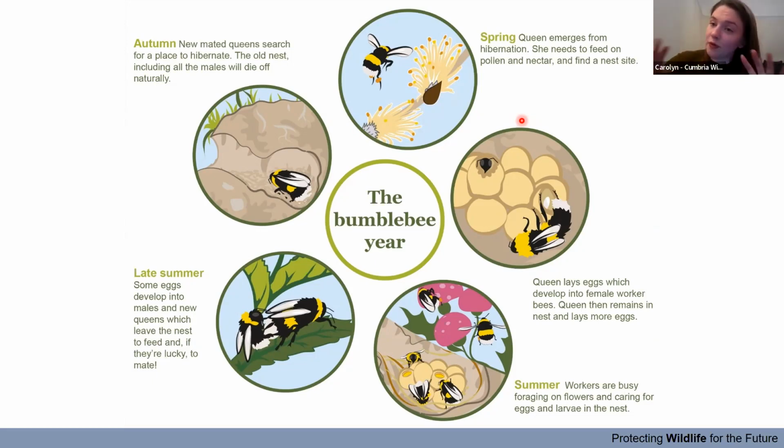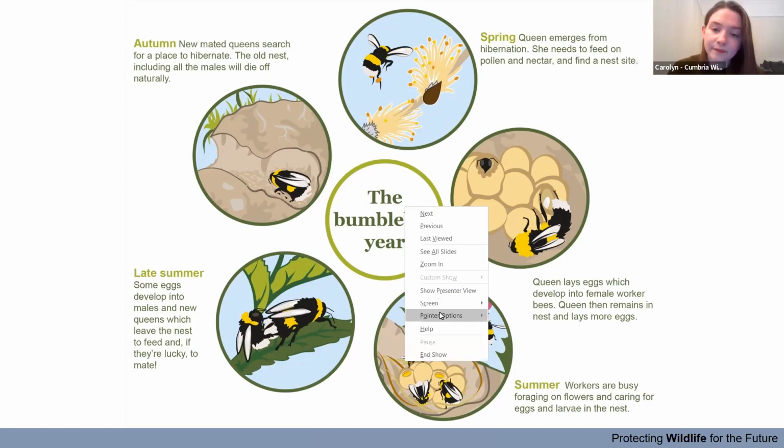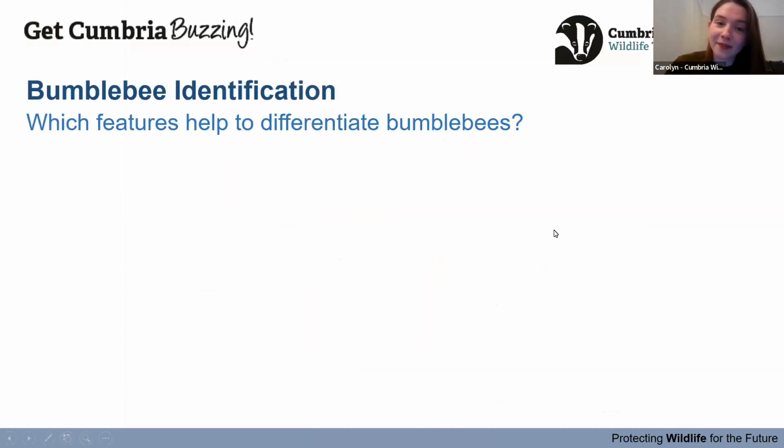So yes, these first few broods that she'll be laying will be females, will be the workers. Later on in the summer, when the nest is starting to reach capacity, the queen will start to lay male eggs instead, and then those males will emerge, and by that point, hopefully, her nest and other nests will start to produce queen bumblebees, and then they will emerge, and then the males and the queens will mate, and then the cycle starts again. So there you go, a bumblebee year.